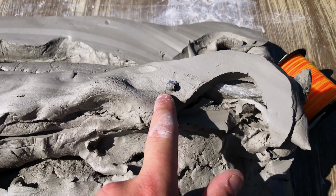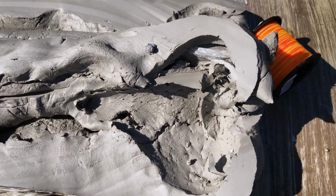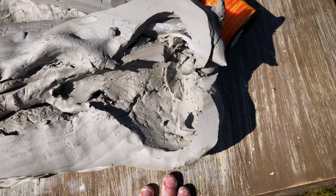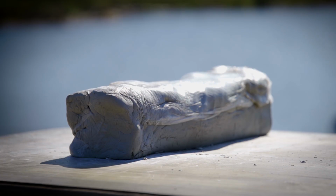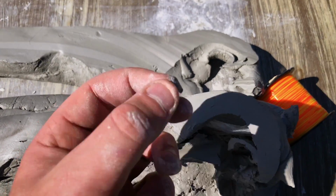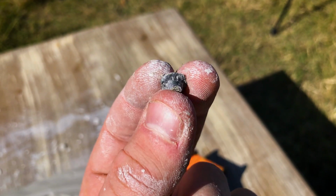I swaged these out of pure lead, so it's quite soft, and I think that initial impact was enough to just flatten the front of that slug and open it up. So massive expansion here. You can see how the edge of the clay actually bulged out. You'll probably see that in the video of the clay being hit. But I'm just really amazed that it didn't go much deeper than that, and that such a round-nosed projectile with no hollow point can expand so much.